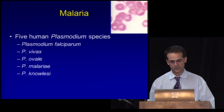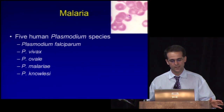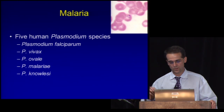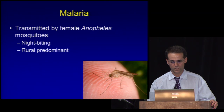Malaria is probably the most important of the infections we're going to talk about. It's the most deadly parasitic infection in the world. It's caused by 5 species of this genus of protozoans called Plasmodia. The names of them are up here. The most important one, though, by far, is Plasmodium falciparum. That's the species that causes almost all of the deaths due to malaria and most of the morbidity or disease due to malaria in the world.